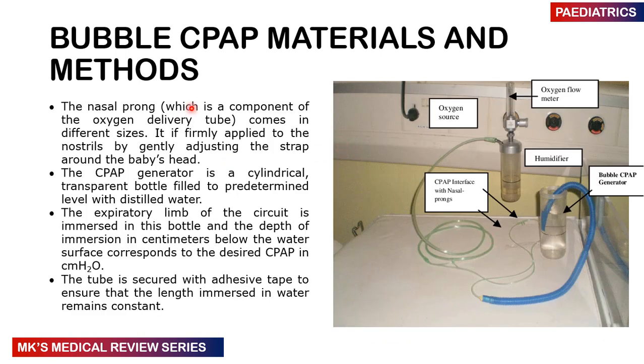Your nasal prongs, which are the component of the oxygen delivery tube, come in different sizes. Like I said, you should make sure that it is firmly applied to the nostrils, but you should gently adjust it with the strap around the baby's head. Again, as you can see, here's an oxygen outlet. Here you have the flow meter. This is the oxygen source. This is the humidifier over there. You're going to be pouring distilled water into that humidifier.